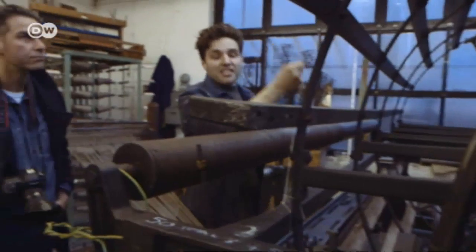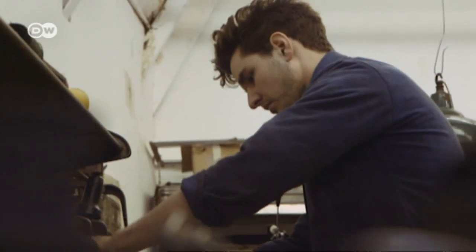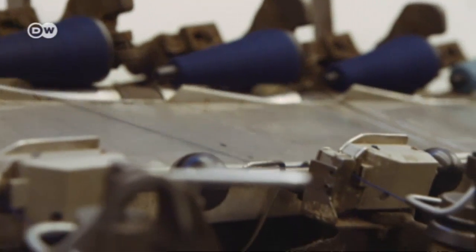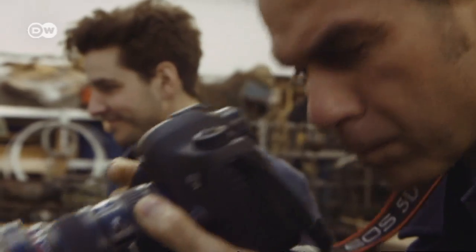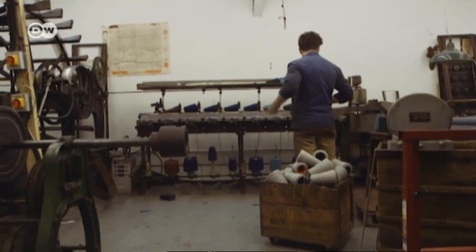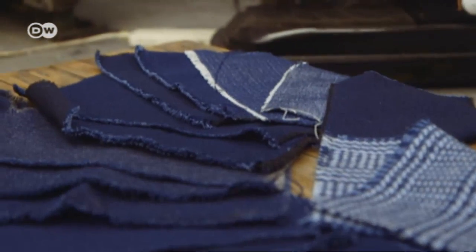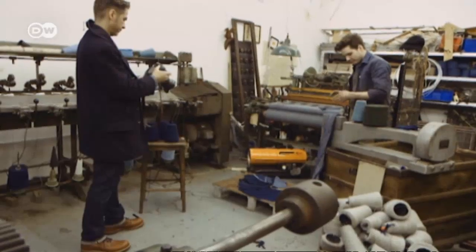Horst A. Friedrich spent 7 months doing research for his photo project, eventually tracking down the capital's only denim weaver in East London. It's run by Daniel Harris, who looks across the UK for old looms from the glory days of industrial textile production. Here, the denim is woven from a mixture of wool and cotton. It produces a soft denim fabric, which lends itself well to jackets and shirts. U.S. designer Ralph Lauren is just one of Harris's clients.